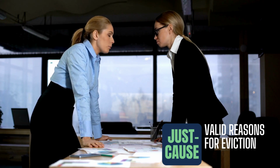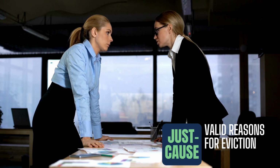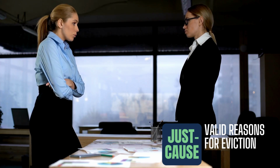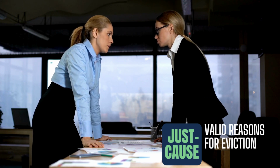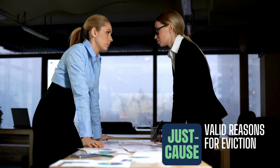Exactly. So the third thing we're talking about is why a landlord might be evicting someone in the first place. Okay. And it sounds like there are some rules around that too. Yeah. So this is trick number 3. Okay. Evictions without just cause. All right, just cause. What does that mean?